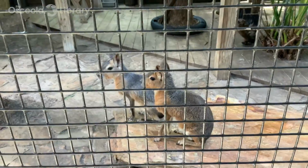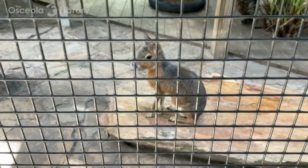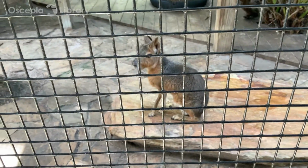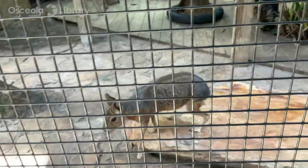And they're a rodent, but guess how fast they can run? They can run up to 30 miles an hour. Isn't that amazing? This little guy doesn't look like he could run that fast, does he? You see here, this little jumping guy, it's a wallaby. Oh, he seems very excited. He's jumping around a lot. I wish I had legs that could do that.